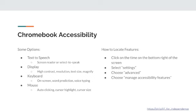And then Chromebooks go as far even as giving you some additional mouse control. So if fine motor is a difficulty, you can have auto clicking, whereas if you don't move the mouse for so long, it'll automatically click for you. You can highlight your cursor, so it's easier to see where your cursor is on the screen. And you can also change your cursor size. So you can make that little arrow that you move around on the screen much larger, so it's easier to see where you're at.